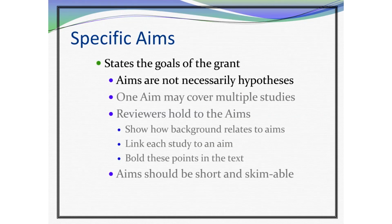Okay, new section, specific aims. Along with the abstract, this is actually the other section that is most likely to be read by most reviewers, even if they do not read the rest of the grant. So we're going to go through this in a little bit of detail.